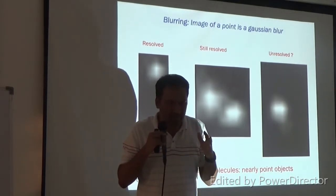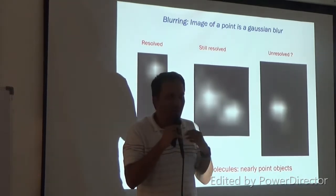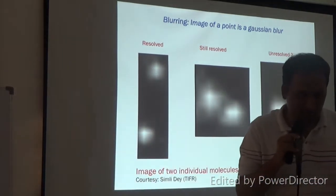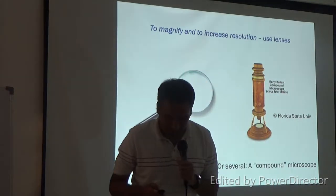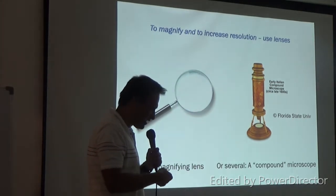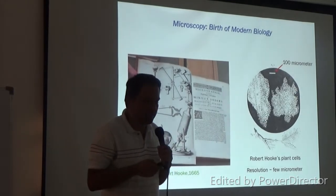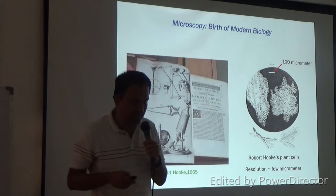The protein molecules that we want to look at are typically of the order of 20 nanometers, whereas the resolution of our light microscope is at best something like 200 nanometers, which is 0.2 microns. When our eyes can't resolve something, we use lenses to magnify and to increase the resolution. This is a simple magnifying glass, and that's a compound microscope. Using systems like this, in the 17th century, Robert Hooke could see the first plant cells. The scale bar here is 100 microns, and your typical cell is in tens of microns, so this you can resolve.